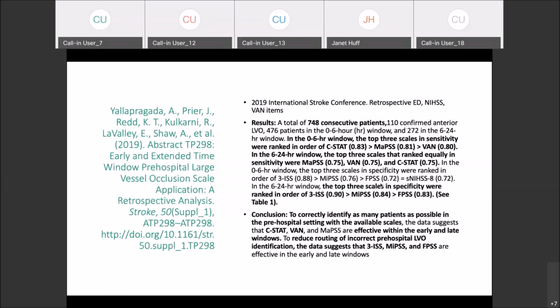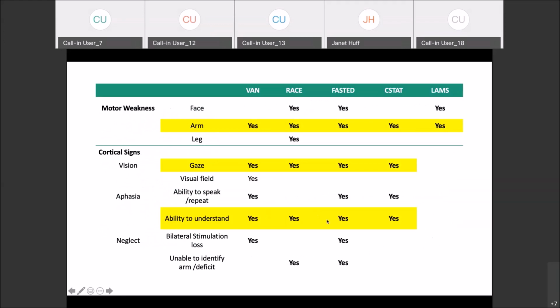This is the same thing saying that depending on how sensitive or specific you are, in 0 to 6 hours, and then in 6 to 24 hours, again, VAN, C-STAT, MAPS, they were the most sensitive, both from 0 to 6 and 6 to 24 hours. This was about 750 patients as well. So this is a summary of everything.